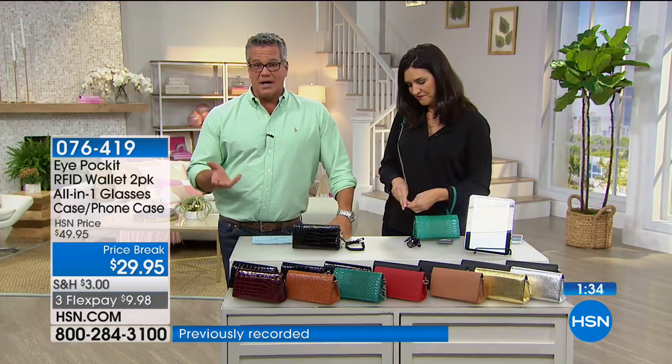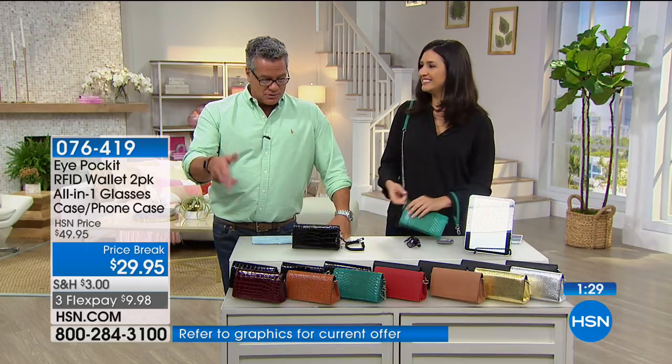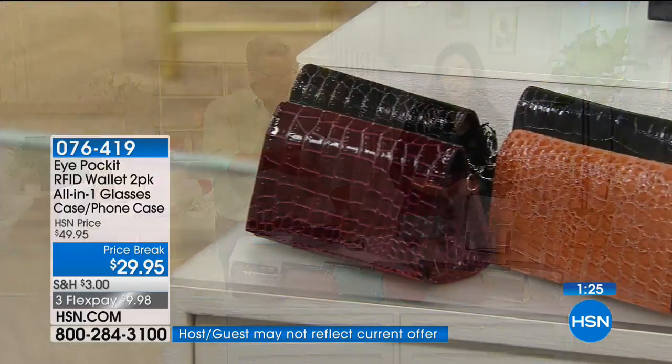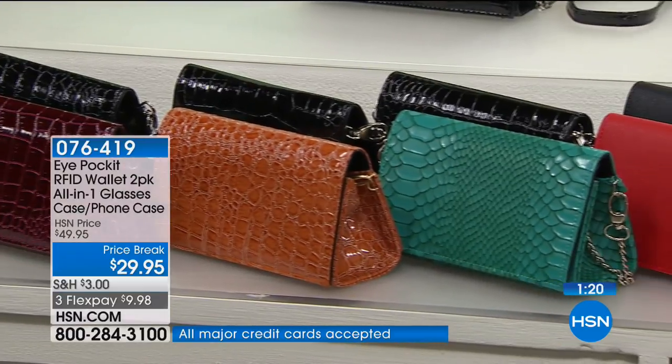It's a 2-for-1 today. So if you buy it, you're going to get two. Everybody gets a solid in the black, whether they choose the Croco or the patent leather or the Saffiano leather. And then you have your choice of your other colors. But honestly, buy one, give one away.